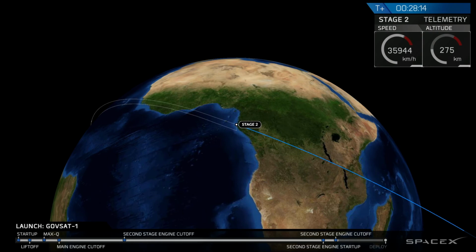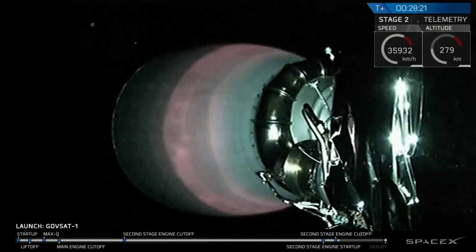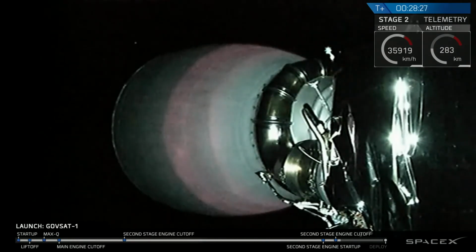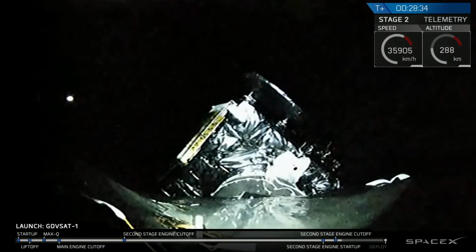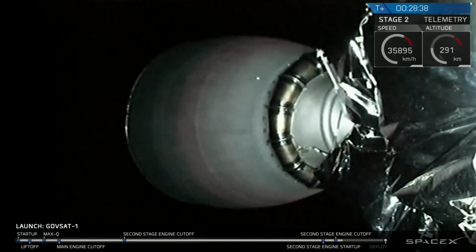We're going to take a few minutes now to make sure the payload is healthy and prepare for that payload deploy, which is the final step of the mission for SpaceX. That payload deploy is coming up in a few minutes from now, so we'll take a quick break. But stay tuned. And at about T plus 32 minutes, we'll cut back in to show what we can of the payload deploy.